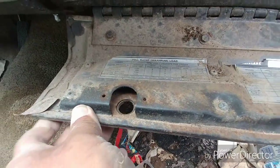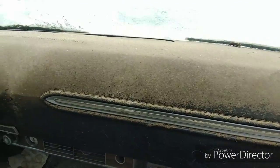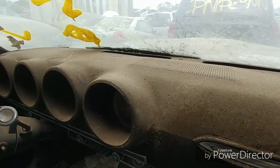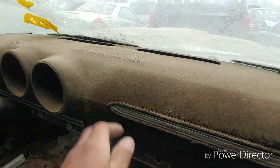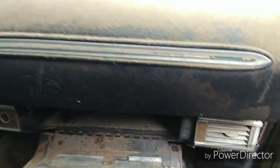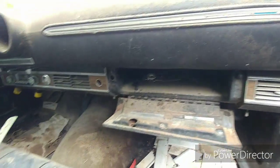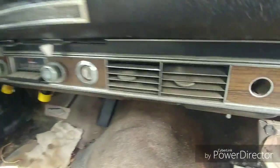That's neat. I tell you though, man, this dash. Look at it. It's just dirty. I don't see a crack in it. It's just dirty. I bet these things are worth a pretty penny. You know? I mean, I'm not sure, but I think so.